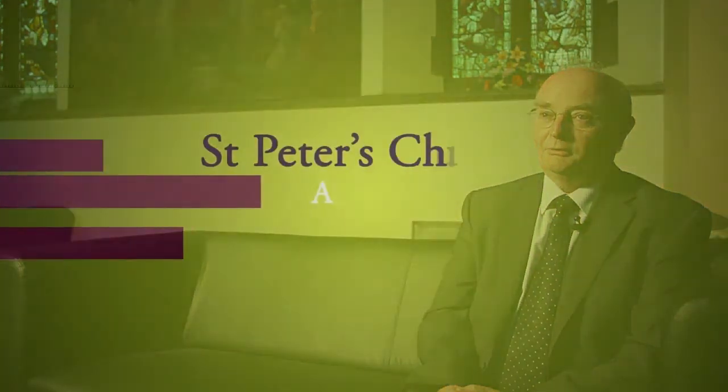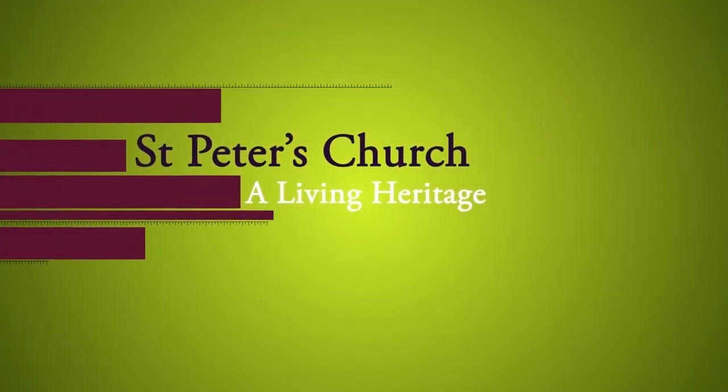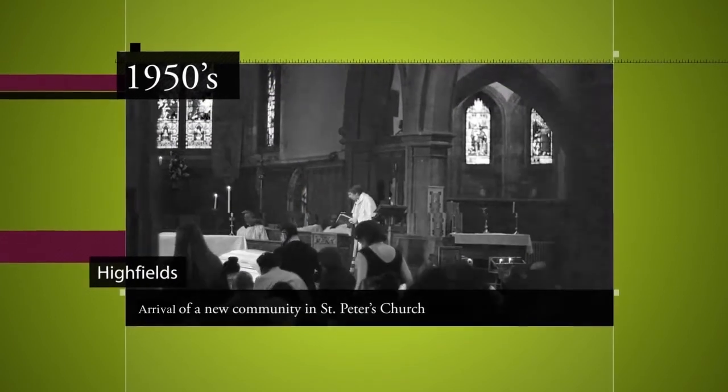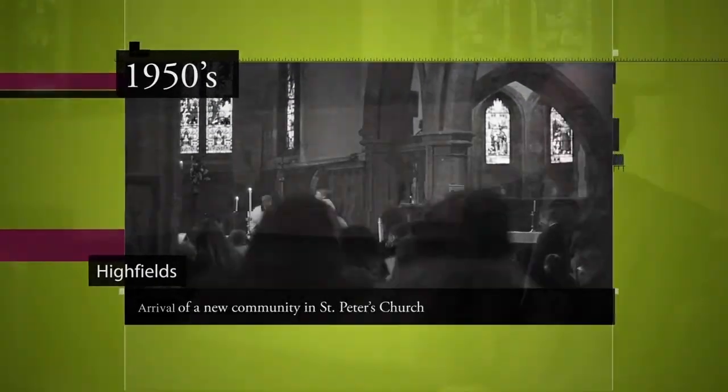Well, St. Peter's Church was built in the 1870s, so well over 100 years old. And it was built at a time when there was a big Christian congregation in this area. It was very interesting that in the 50s and 60s, the West Indian community that came over to the UK found a home here, that this church made those people very, very welcome.